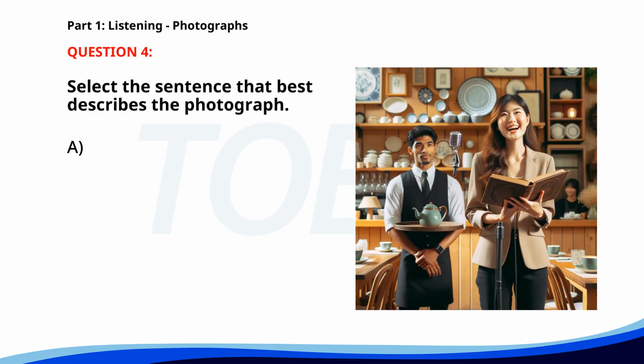Number four. A. A businesswoman is attending a meeting. B. A woman is giving a speech in a cafe. C. People are gathered at a cafe for lunch. D. A waiter is serving tea to a customer. The correct answer is B. A woman is giving a speech in a cafe.